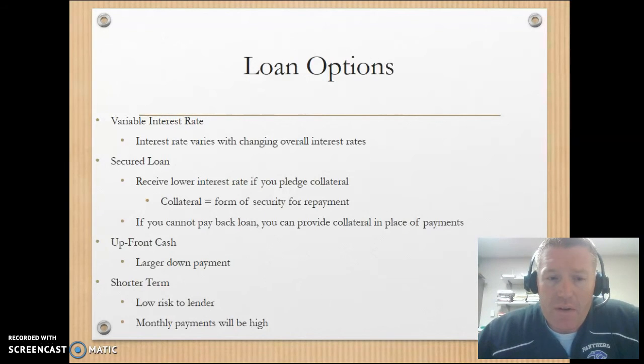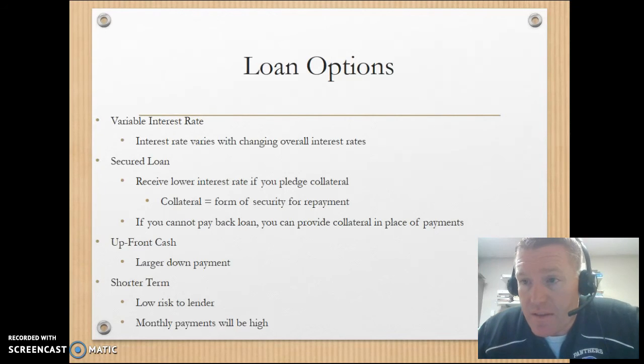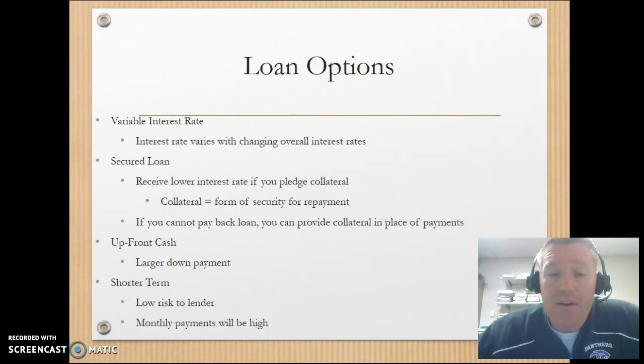Loan options. We have what's called a variable interest rate, which means it goes up and down, based on month to month and Fed rates. A secured loan means that we're going to have some form of collateral. If I want to purchase a new vehicle, I have to show that I have the funds to be able to pay for it over time if need be, and give the creditor access to something else. I could list, for instance, my home and or a vehicle, or some type of item that they can take if I don't pay.